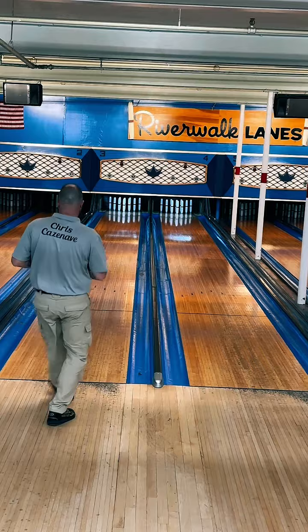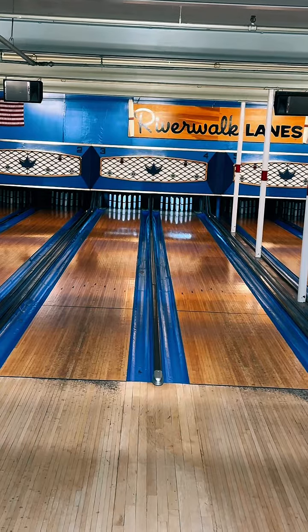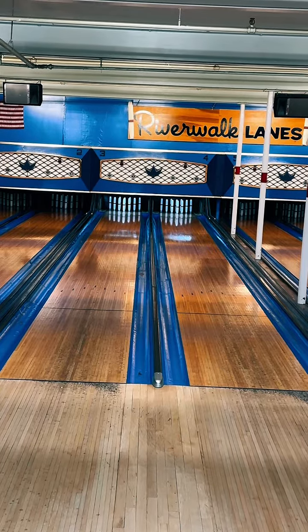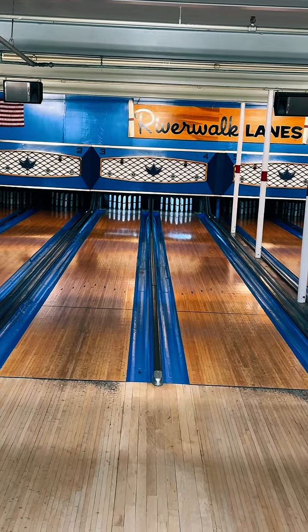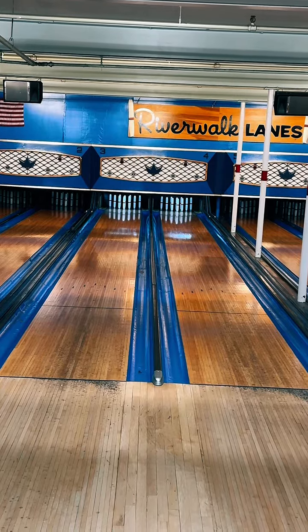Yeah, okay. There's one in Apex, New York. Apex bowling lanes in Albany. Let's finish strong here, baby. What city are these lanes? This is Riverwalk lanes in Amesbury, Massachusetts. Yeah, it doesn't surprise me. This is a very regional sport.